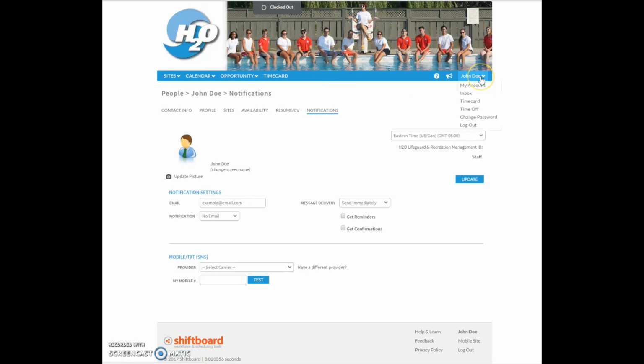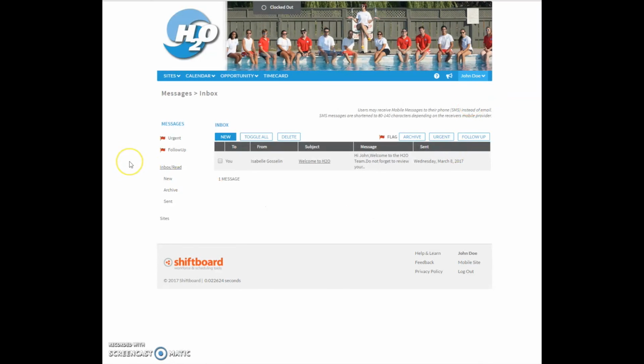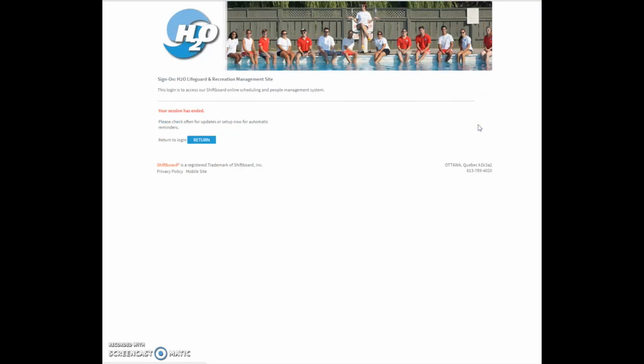If again you go under your name, you will find the Inbox tab. It is under here that you will find messages from your supervisor or for the team or personal messages for you. You can also reply to them and flag them as urgent or follow-up. You can also use this to send messages to your supervisor or other members of your team. All of the messages are kept under Inbox/Read. Finally, if you wish to log out, you click under your name and click on the Logout tab, and it will log you out.